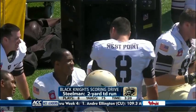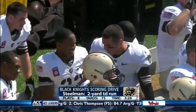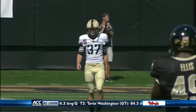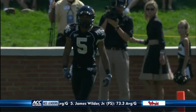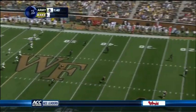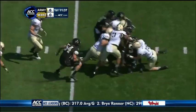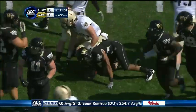All right, Trent Steelman, 31st career touchdown run. He was the man through most of that drive. 56 of the 75 yards came from him, including the last 2 into the end zone. And Army takes a 6-0 lead in this game. Campanero, Reynolds, and Jackson are back to receive for Wake Forest on the kick. Fielded in the end zone. And this is Reynolds. Owen Reynolds comes out to about the 18-yard line.